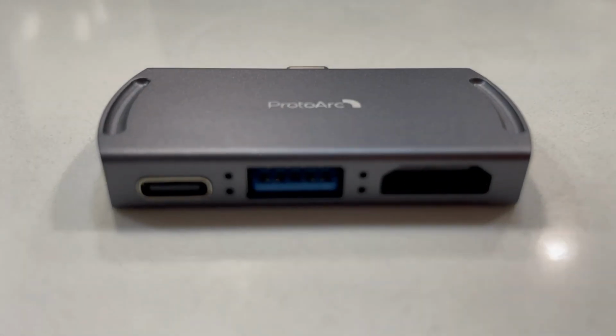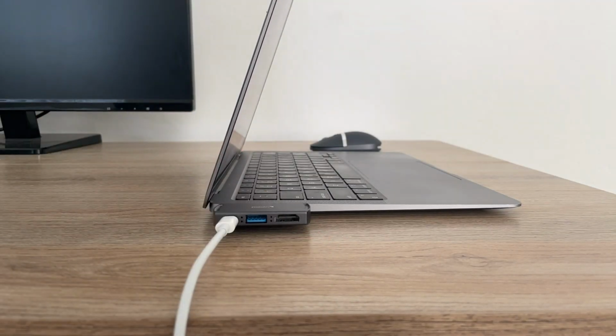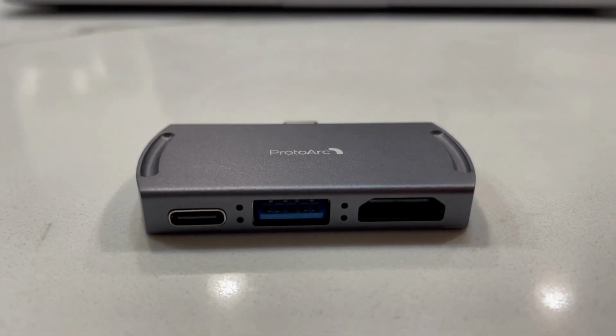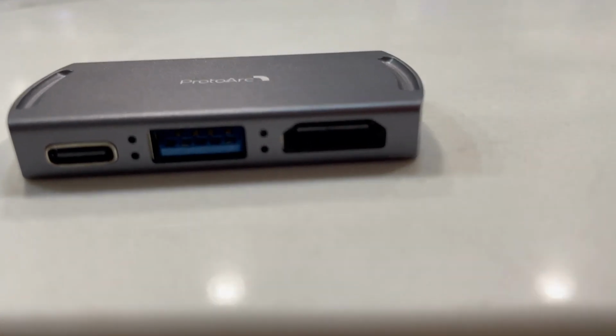This again is 3-in-1. On the left side you'll have a 60-watt quick charge USB-C port. That means you can keep charging your Mac, or using your Mac to charge other devices, while this is plugged in. The middle port is a USB-A 3.0 port. So that can be used obviously to transfer files quickly and easily, or if you have any devices you need to plug in that don't have USB-C, which are usually older devices, this is an easy way to do so. And on the right side of the hub, you have a 4K HDMI port.